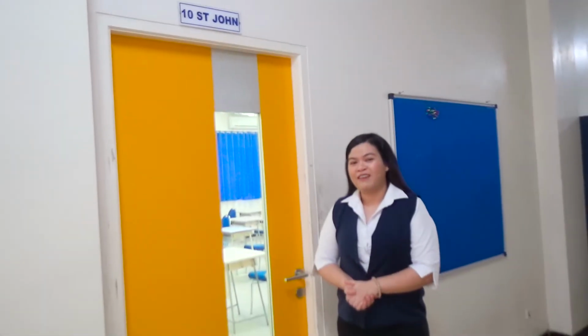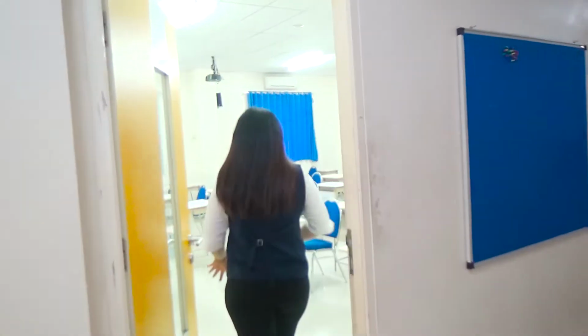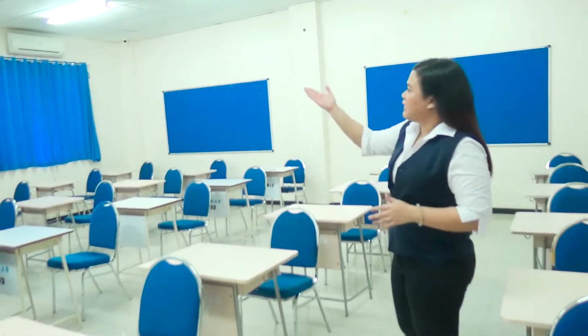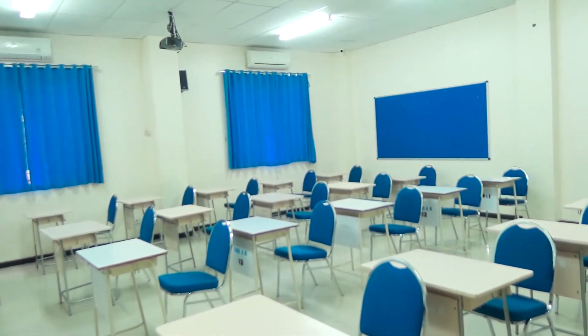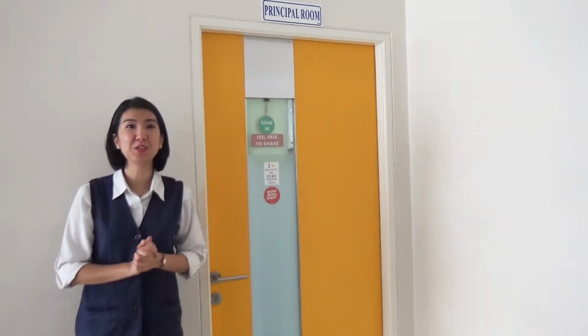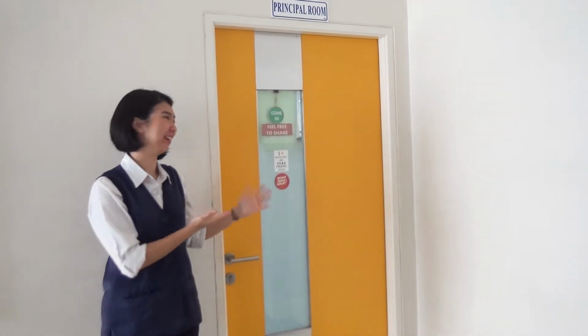I know you guys are very excited to see our classroom. As you can see, the room is very conducive to learning, very spacious. We have built-in projectors and speakers used for teaching and learning activities. And this is our principal's room. If you would like to meet our very accommodating principal, then you can meet him here.